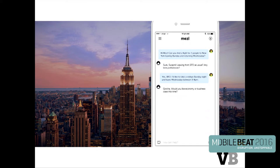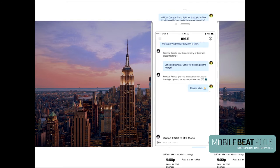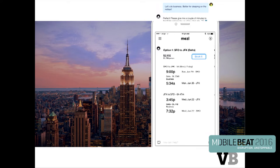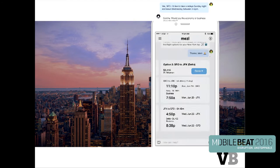As you can see, Mezi understood that and came back with a question: would I prefer an economy or business? I said that I would love business so that I can sleep during the red eye. So as I'm talking to Mezi, Mezi is creating a real-time profile for me and keeping track of all my preferences. In this case, Mezi said, please give me a few minutes so that I can come back with recommendations. Now what happens next is, Mezi will actually give me three options for the flights. One is the cheapest, one is the fastest, and one is the best value. As a customer, I can quickly review these options, and I can click the Book It button. Mezi will remember my payment options, my email.